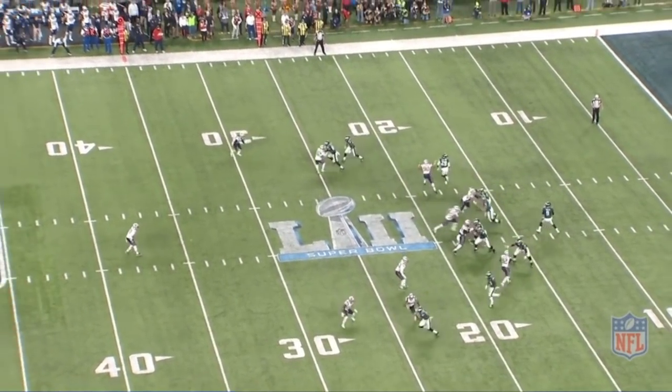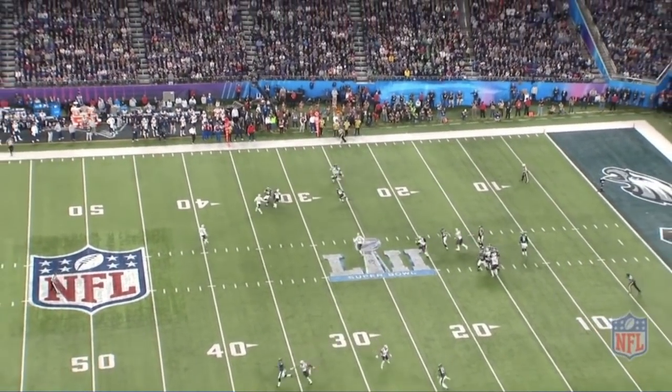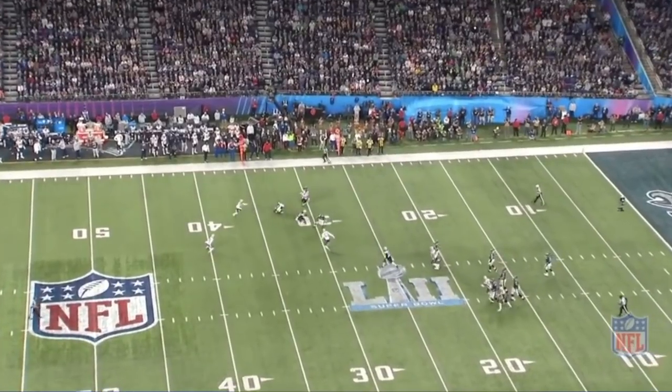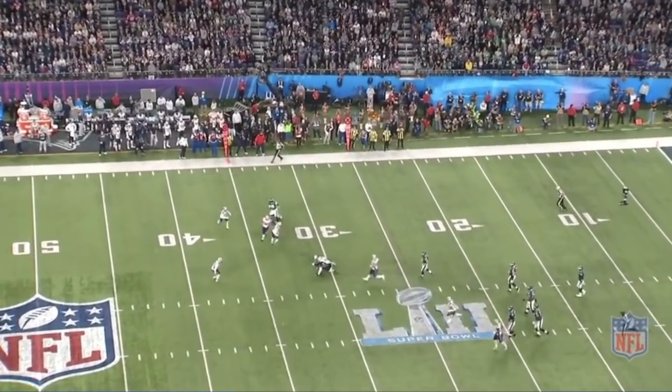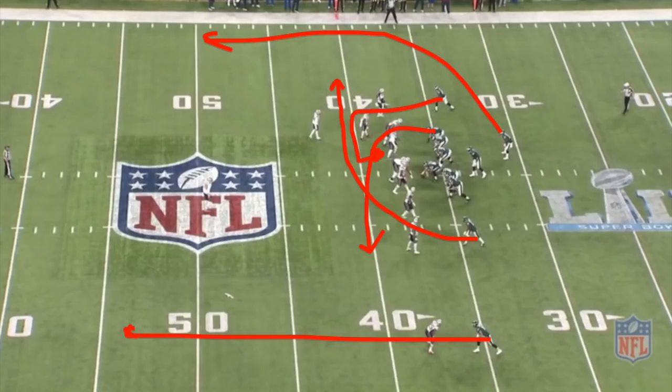Jeffery does a great job of pushing that block out of the way. The second corner has so much room to compensate and come down. It's an easy catch all day long for the Eagles wide receiver, who's able to pick up massive yards and push the chains forward. That's the sort of football IQ this offense was so built on running.